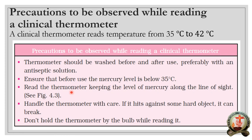So to avoid that, first check whether the mercury level is below 35 and then read the thermometer keeping the level of mercury along the line of sight, which means when you are holding the thermometer, you should keep it diagonally. You should not keep it straight or some other way. When you keep it diagonally, you can easily view the rise in mercury level.